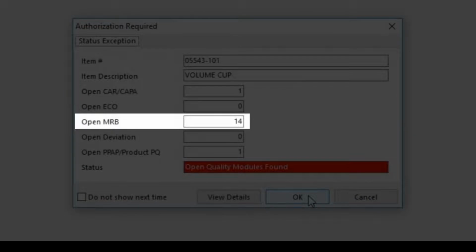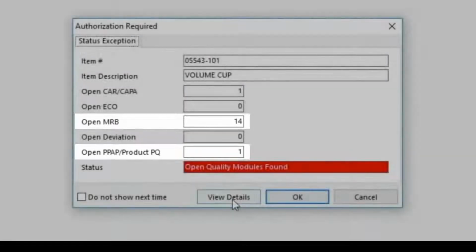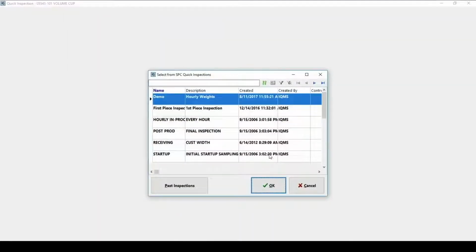I've got 14 MRBs, or nonconformances, that must be reviewed, and I've actually got a PPAP for this item. We can easily view the details for these items and find where exactly each of these items are in their individual processes. Next, we can see the inspections that must be completed. Because the inspections in this window are user-defined, the system shows users which inspections the organization has determined must be completed for the given part.